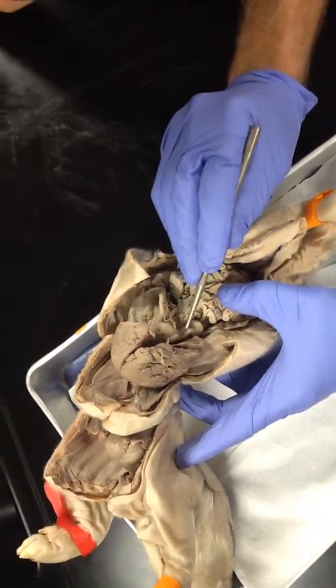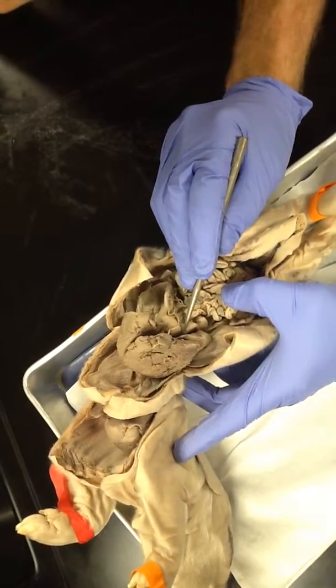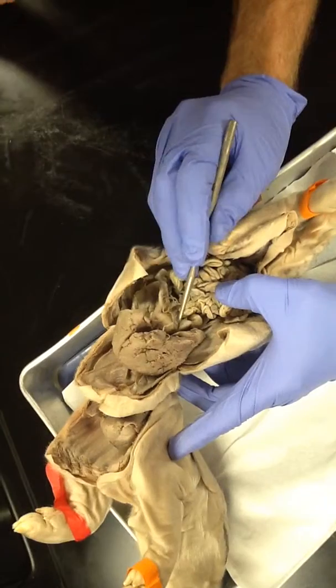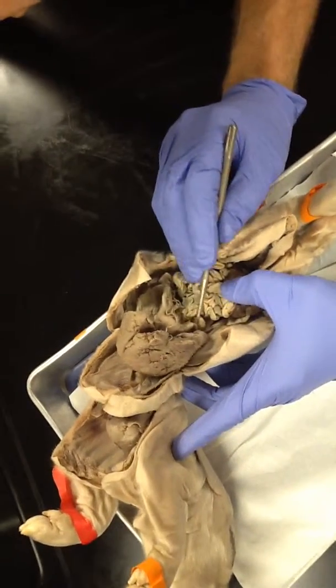And that junction between the stomach and the duodenum would be the, anybody remember? Pyloric valve. Pyloric, right? Pyloric sphincter, pyloric valve. And of course, that's where that chyme enters into the duodenum.